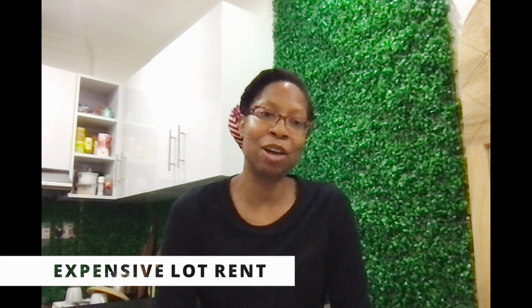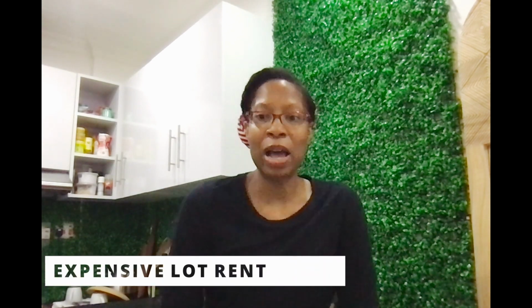Number 3 is lot rent. When you have a tiny house on wheels in the US, you're not able to just park your home anywhere. There are a lot of legalities around where you can park your tiny house and where it is legal to do it. Unfortunately, you can't just park it in your backyard or someone else's backyard, or on a piece of land they own.